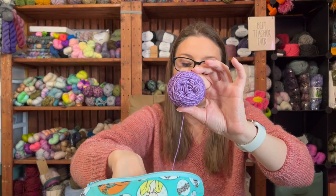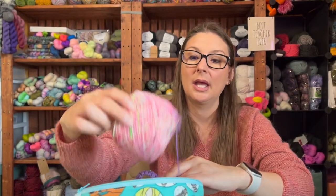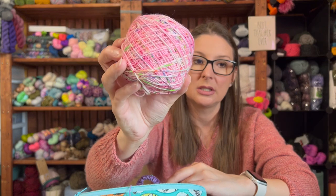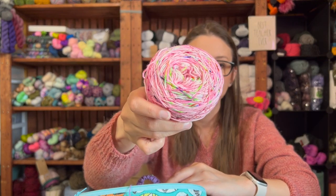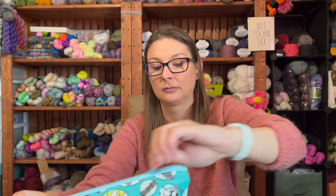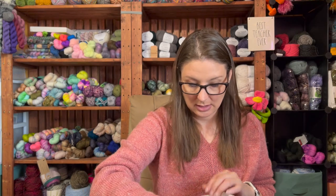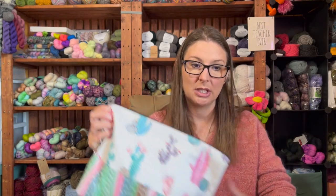And it came with this mini that I've started the cuff and this pink yarn. That one will probably be String of Lights. I have the next one here.